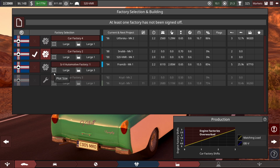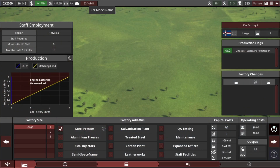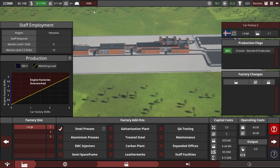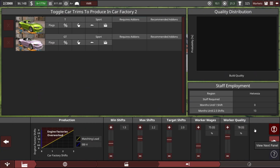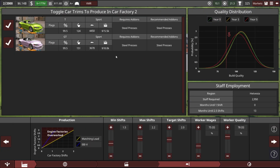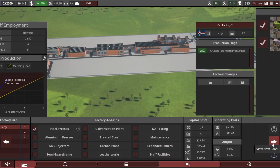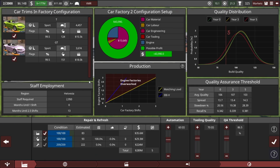So we'll use the old factory, which we used for the old Snap. This is called the 520 VMR. Actually, let's call it the VMR, for Vilulf Motorsport Racing, which is supposed to be our performance division of this company. And we are producing way too many cars. Oh dear. I have made sure that we don't produce as many engines because we've got a tiny engine factory, but yeah, we are producing way too many engines.